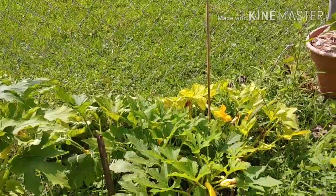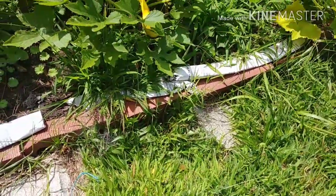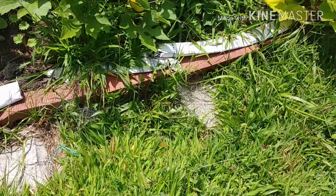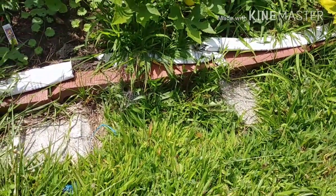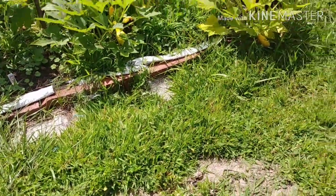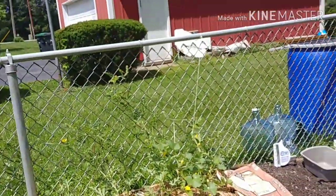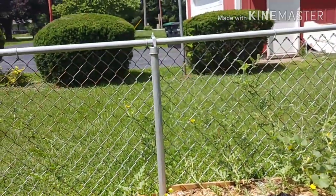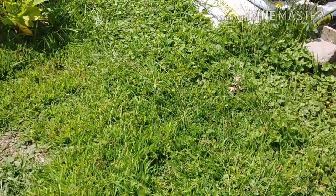But I have a lot of pollinators out here. Like, look at this guy here. He's looking for flowers. He looks a little scary, but he's not looking for me. He's looking for flowers. But I notice a lot of pollinators over here by the watermelon all the time. So I'm happy for that. Here's another guy. Pollinator.